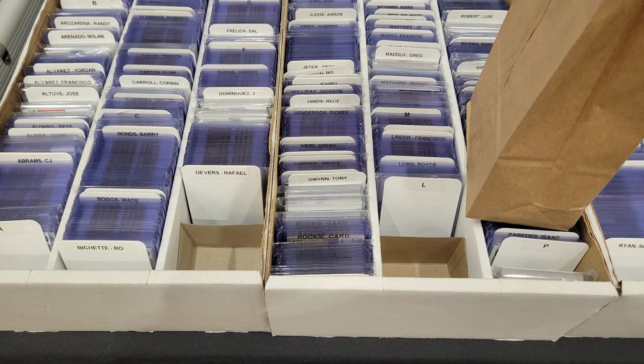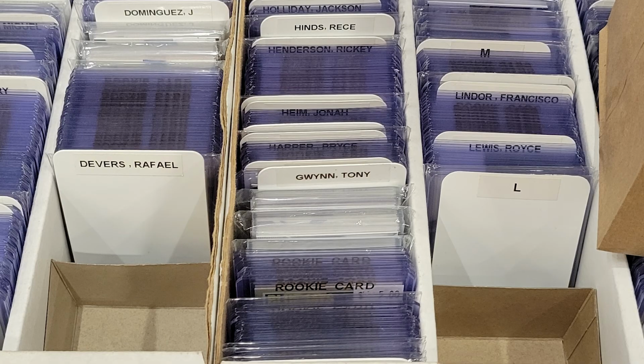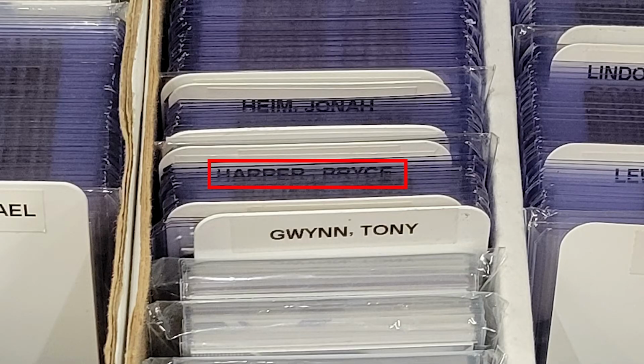Off I wandered and found a dealer with cards sorted by player. I put my little baggie down and eagle-eyed the offerings. Do you see it? This is what makes shows fun. It's so easy to miss, and I almost missed it. How about now? Still no? Bryce Harper was hiding, and very likely hundreds of suspecting buyers passed by without knowing what lay beneath.